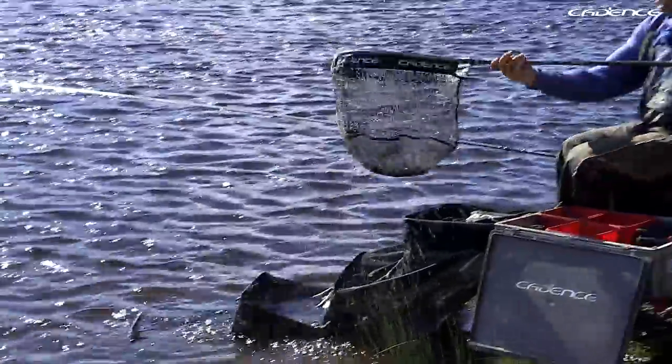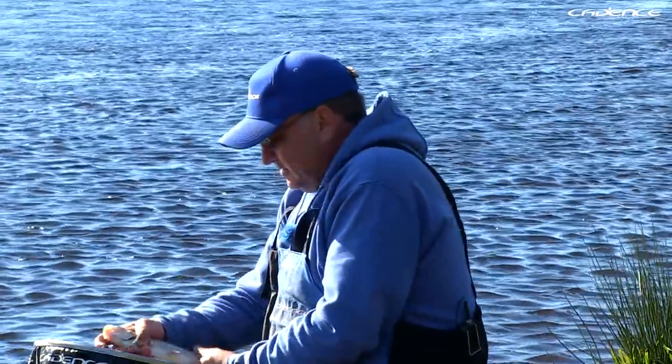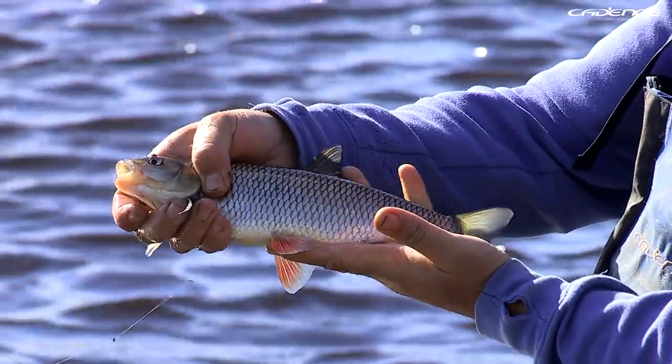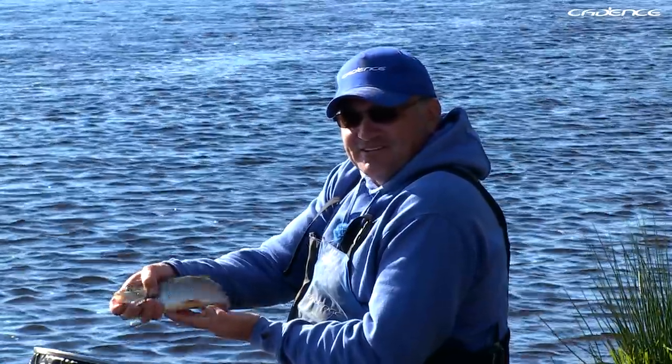Well, that's interesting. I did catch a chub on the Riverfest, and that one was 2 to 3 pound, but that's a lovely chub, about 8 or 10 ounces. Be great if some of them start to make an appearance.